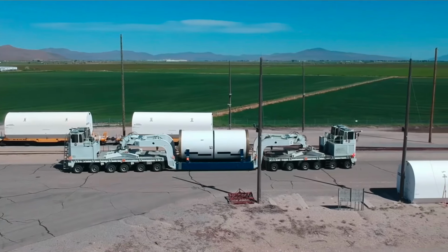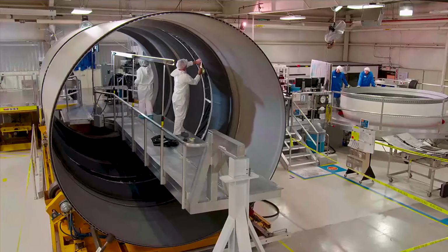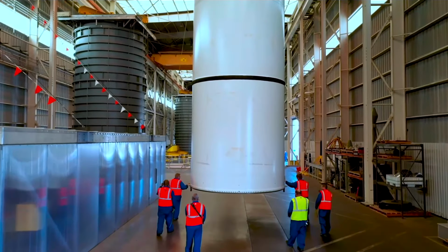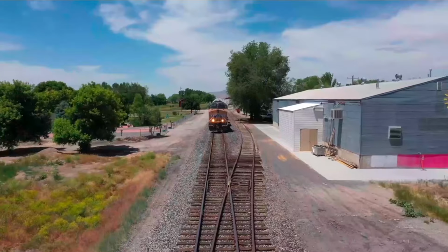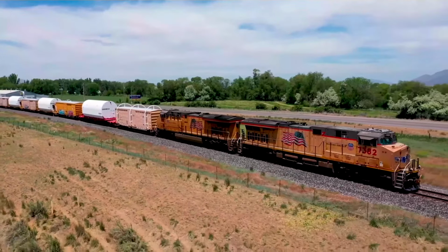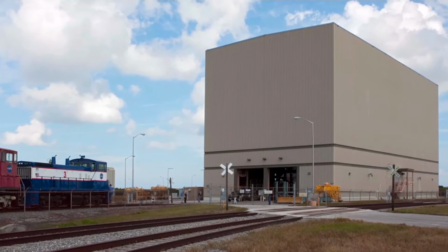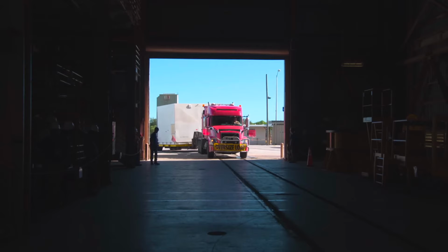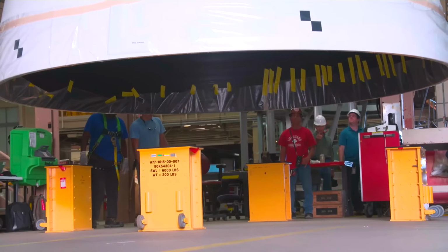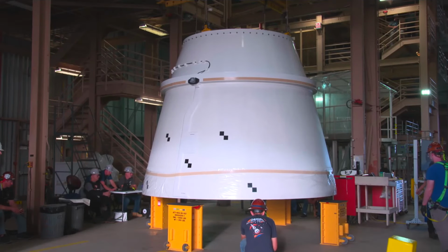It all started in Promontory, Utah, where Northrop Grumman manufactured each of the segments that make up the rocket's boosters. After a 10-day cross-country journey, the booster segments were delivered to Kennedy Space Center's Rotation, Processing, and Surge Facility, or RPSF. If this all sounds familiar, that's because it's the same facility that was used to process shuttle booster segments, which all came from Utah.